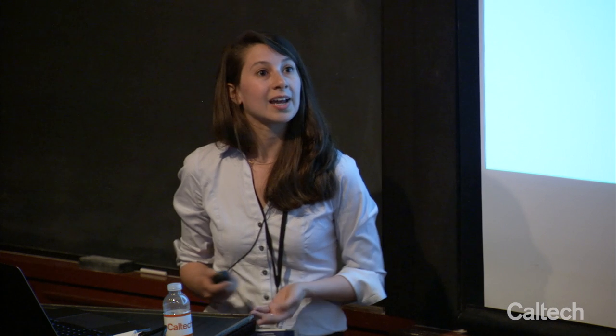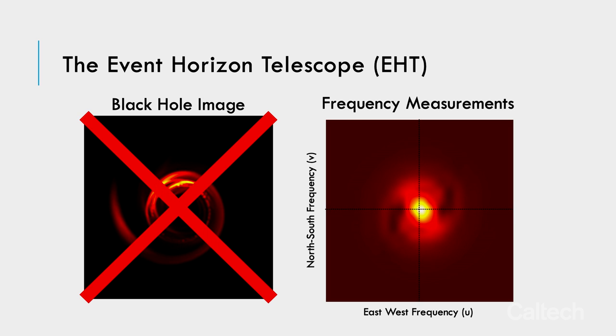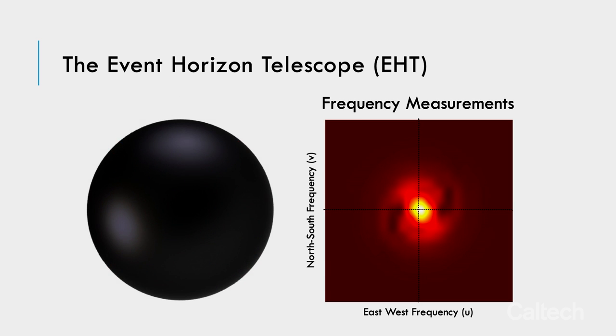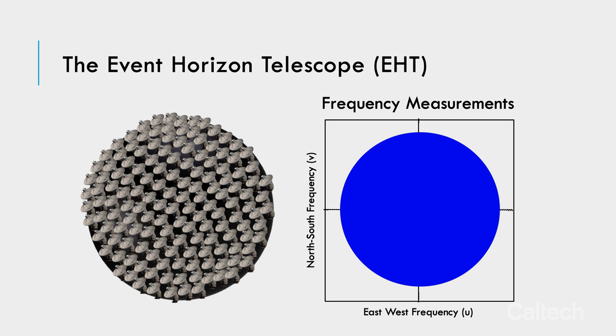So how do we do that? Well, unlike with a regular camera, the Event Horizon Telescope doesn't actually take a picture in pixel space, but it takes it in frequency space. So we essentially take measurements of the black hole image's Fourier transform. And if we tiled the entire globe in telescopes, we would sample all these spatial frequency measurements.